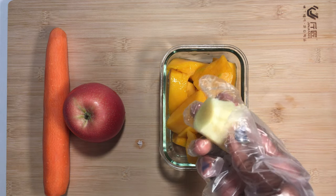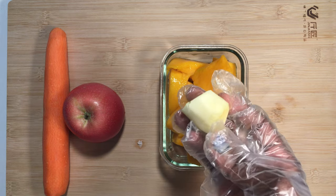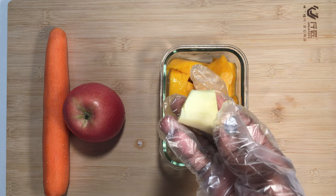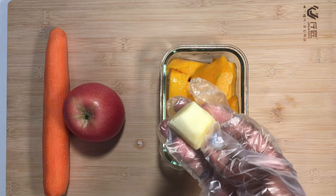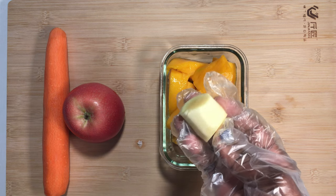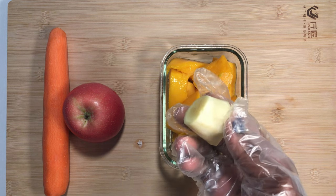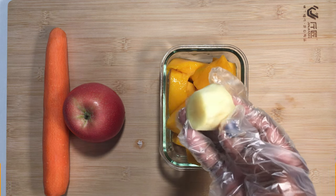Lastly, I have my all-time favorite herbaceous ginger, which I always add to most of my smoothie and drink recipes because of its nutritional and medicinal properties. Ginger may alleviate morning sickness and chronic pains.